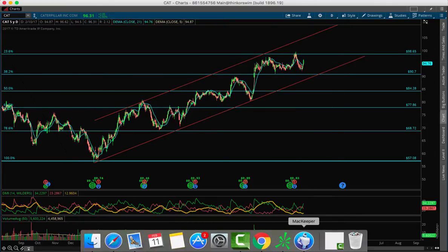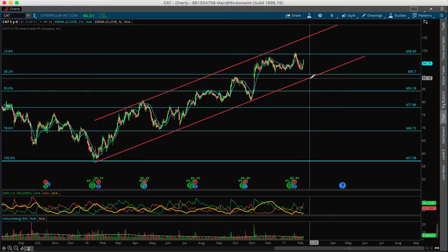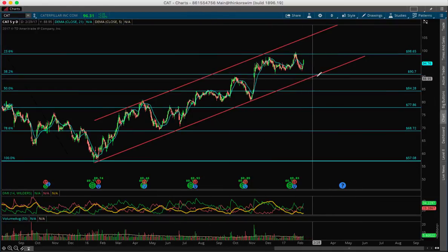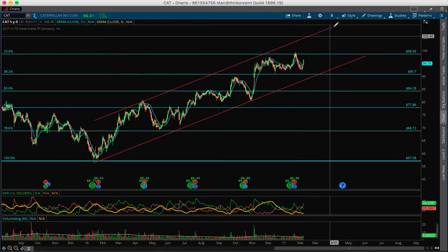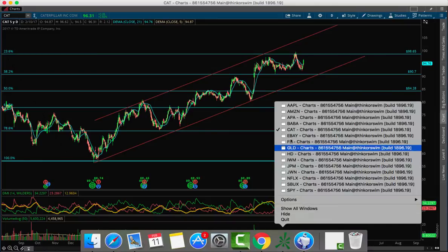Nice trade right here. ADX is low, very low, meaning a major move is coming. I don't know if it's going to break out right here or it's going to retest the bottom of the channel. The bottom of the channel will be a nice trade to go long if it goes to the bottom of the channel for the next move to the top. So now let's talk about another one.